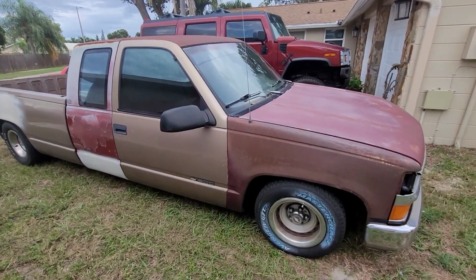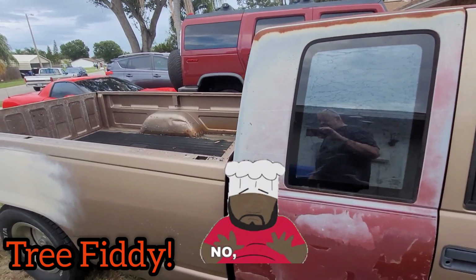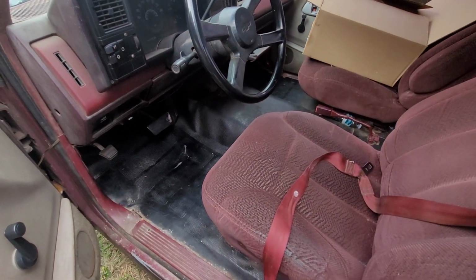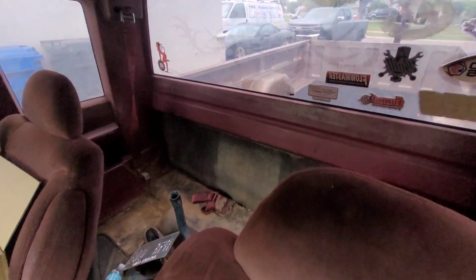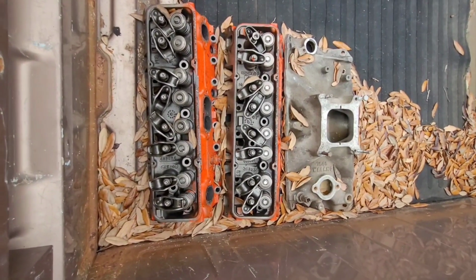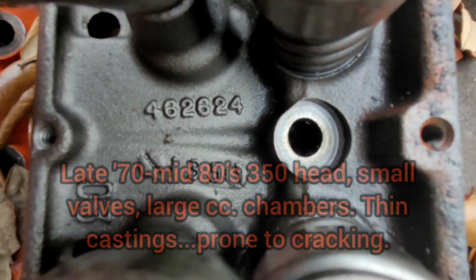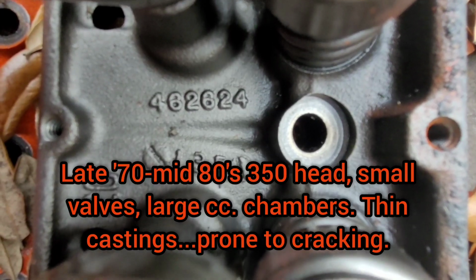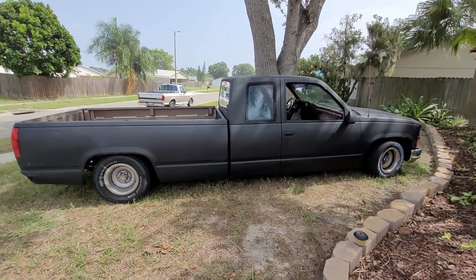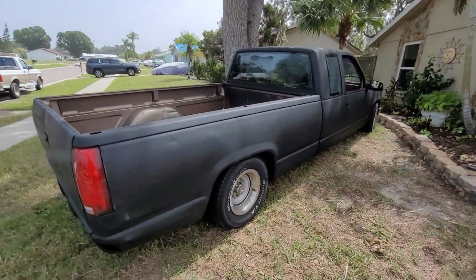It's a '91. New tires on the front. Obviously extended cab long bed. Drivetrain's killer. Rubber floor mat, my favorite variety. No back seat. Guy threw in a set of kind of generic heads and an intake. Okay, see what the number is on there. Holy crap, it's flat black.